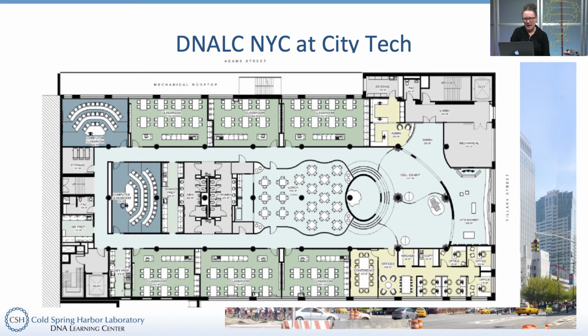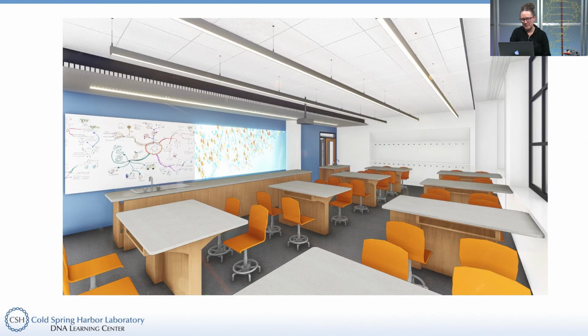I have renderings of what the space is going to look like. So this is the design of the classroom. It's a lot like the classrooms we have here. It's got a little bit more of a modern edge. All of the classrooms have coat hooks so students can bring their book bags and their coats in the classroom with them. They'll all be equipped with smart boards like the ones we use here. The benches are designed just like the benches we use in Cold Spring Harbor. What you can't see is that there are shelves to store shared equipment.